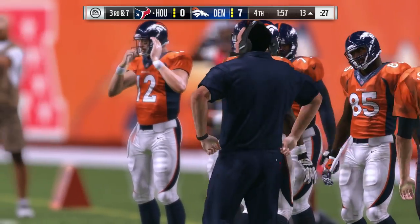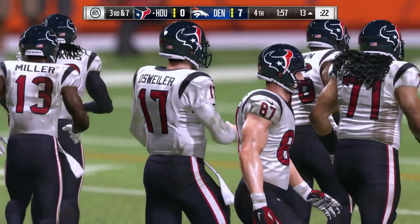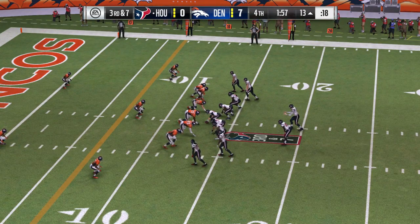Around 2 minutes to go, and if the D can hold him, that'll end this one. We always think about the offense attacking. In this case, I'm looking for the defense to do the same.